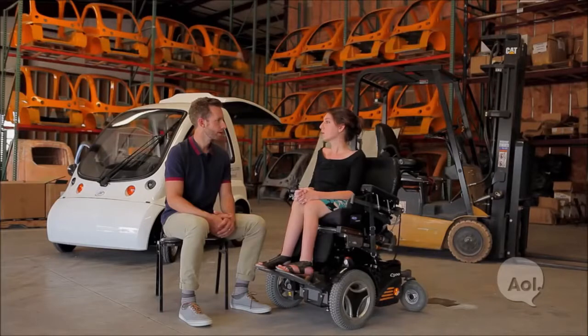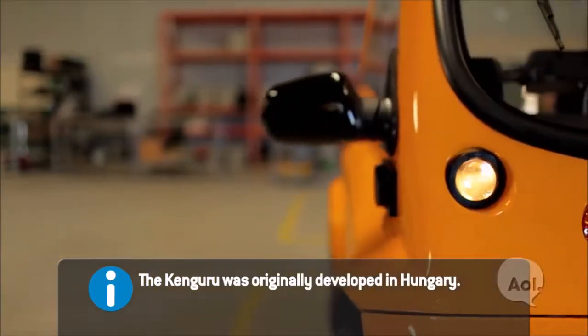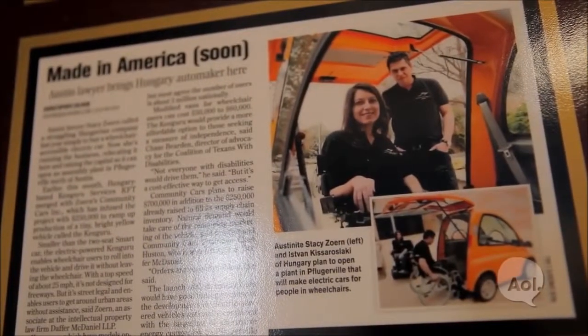So I got online and I wanted to see if the technology had improved in the past 14 years. And that's when I came across the Kanguru on the internet. Their company had bad news that basically when the economy crashed, their bank pulled the loan and they were fundraising. The first thought I had was, how much money do you guys need? One thing led to another and we were able to raise the money we needed.